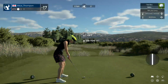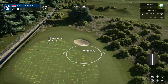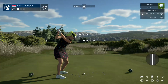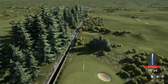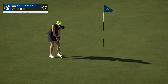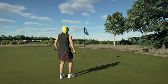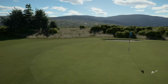Here comes a par three for us. Looks like this one's heading for the green. Nice work. That was some good golf. Here we go. This is for birdie. Oh, yeah, that'll do. 18 under for the round.